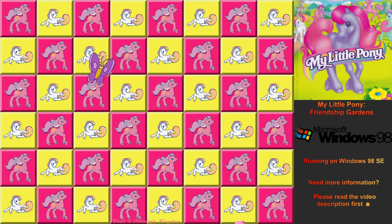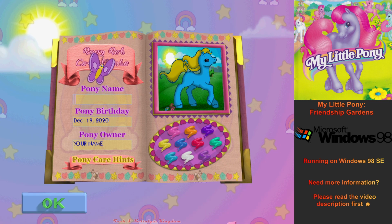Would you like to give your pony a name? Just type it here. What colors would you like your pony to be? Click here and then on the pony picture to pick the colors. Click OK when everything's just right.